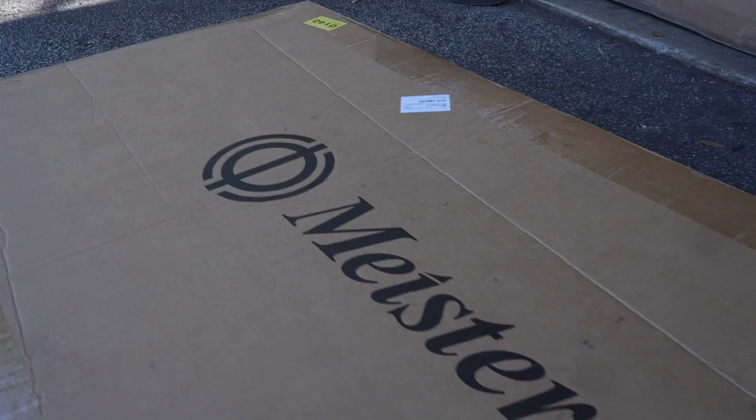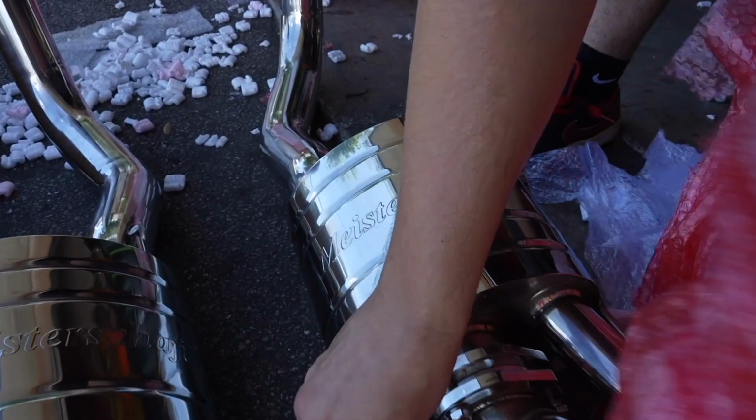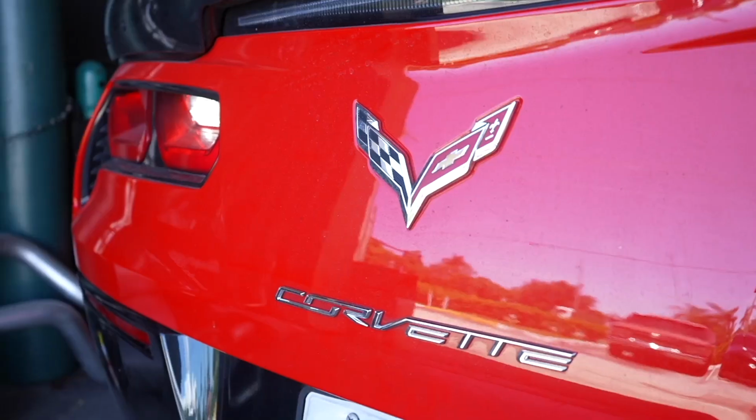The Meister Shaft system is the definition of excellence. 100% mandrel bend, full stainless steel, usually referred to as the Rolex of the exhaust system. If you want to stand out and separate yourself from the group, this is what you need.